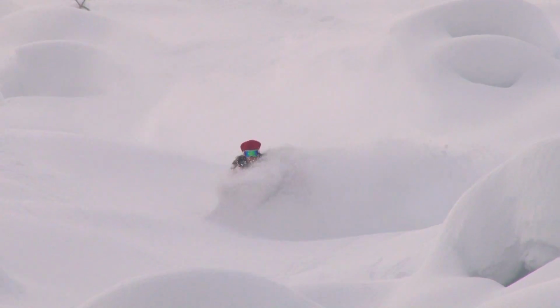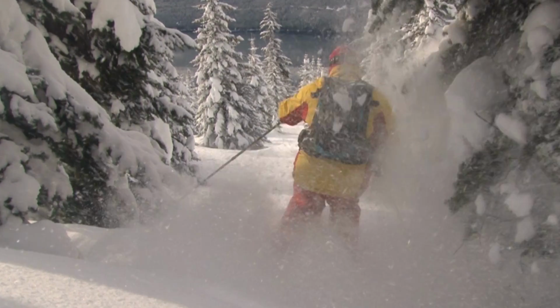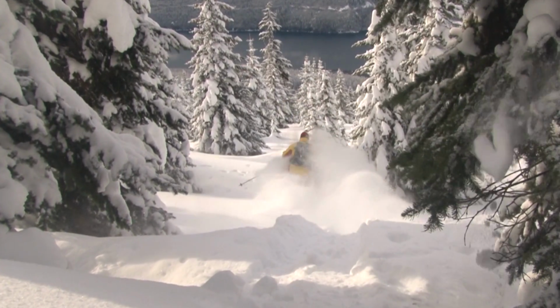With plenty of choices, RMR has something for everyone. Every time I come here, it seems like you get a better and different experience. Either with the amount of snow, snow quality, weather, it's always a good experience here.